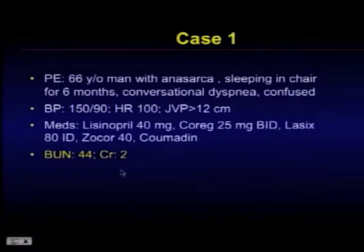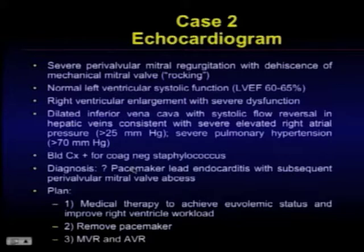And he has acute renal insufficiency with more of a pre-renal-like picture. The echocardiogram revealed that he doesn't have mitral stenosis, which is hard to tell in these patients with prosthetic valves. But what he does have is a severe perivalvular mitral regurgitation with dehiscence of the valve. It's not a mechanical valve, it's a bioprosthetic valve, I think, which is rocking. His left ventricular systolic function is normal, but the particular part of it is that he's got severe right ventricular enlargement with severe right ventricular dysfunction and severe pulmonary hypertension. Actually, his systolic PA pressure was over 70 millimeters of mercury.